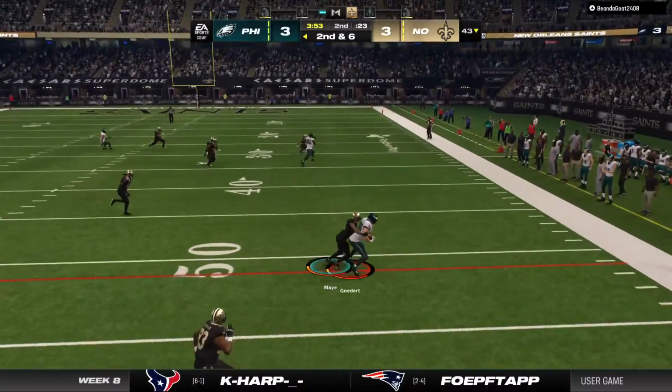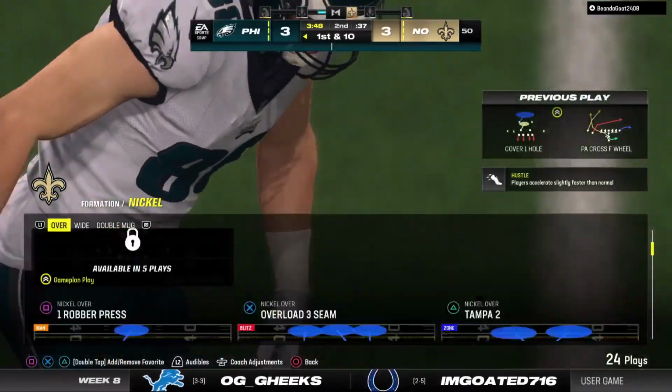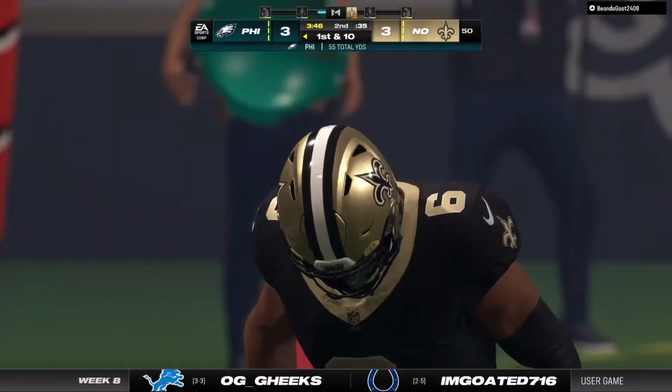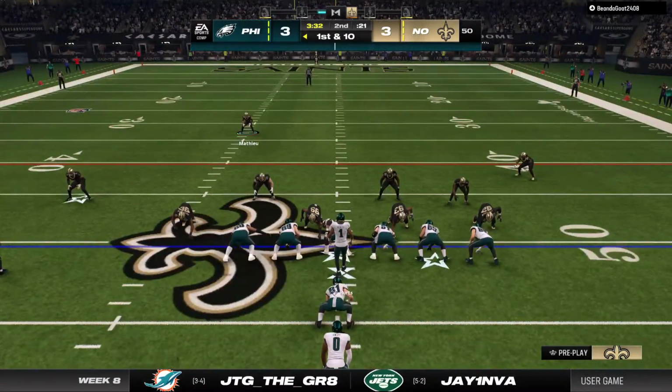Rolling to his right. That's caught by the big tight end, Dallas Goedert. And Goedert going to have an Eagles first down as he'll get this up to midfield. It's a 7-yard gain and good enough to move the chains.